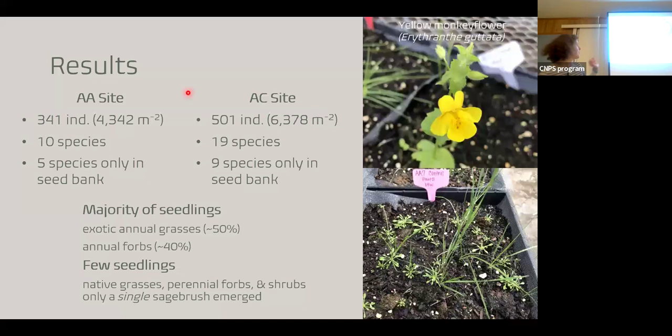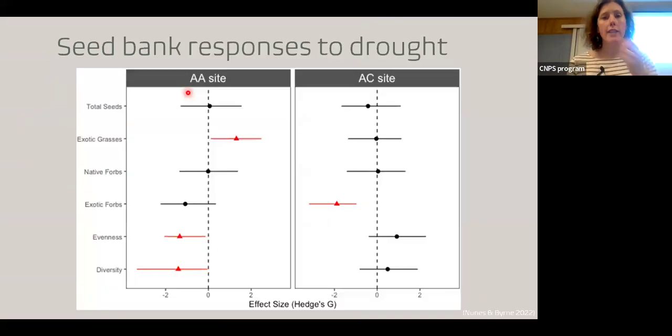Okay, few seedlings were native grasses, perennial forbs, and shrubs. And actually in this study, only 1 single sagebrush individual emerged, which was sad because that's like the keystone species of the sagebrush steppe. Some more quantitative results.